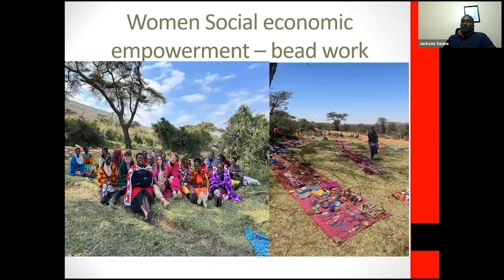The college is also providing a platform for socioeconomic empowerment for our women within the conservation area. The pictures that you see here are pictures of women that are doing beadwork and are selling the artifacts to our guests at the Wildlife Tourism College. Because the college has a hospitality wing as well with 40 beds, the women within the conservancy are given an opportunity to come and sell their beadwork items for the camp. The camp is therefore providing a market for the women in the effort of building their socioeconomic capacities.